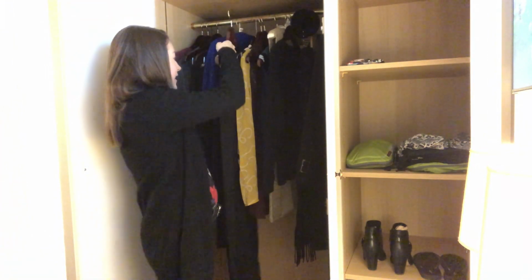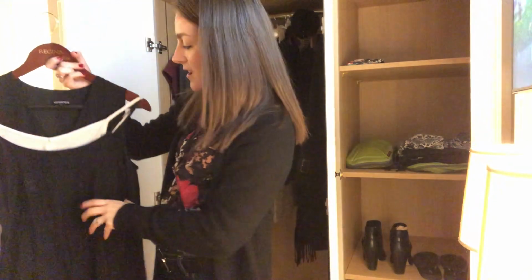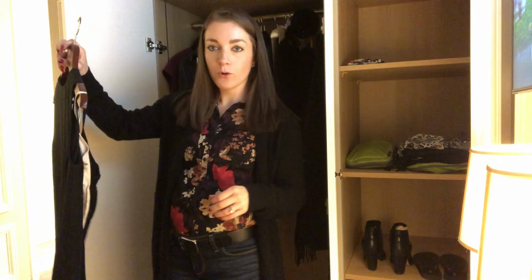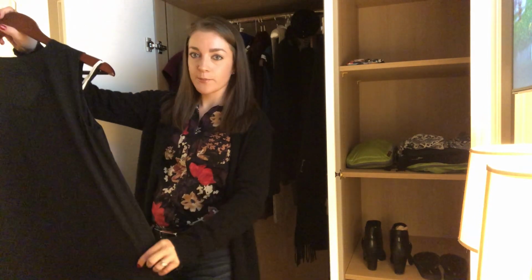Then on this hanger, I have two different things, again, because I have a lot of stuff, not a lot of hangers. So I have one black, one white cami here for layering underneath any clothes if I need an extra layer of warmth or just of coverage. That is inclusive, on top of the one that I'm wearing now, underneath this blouse.